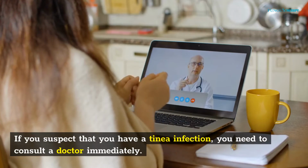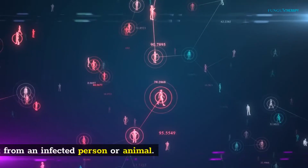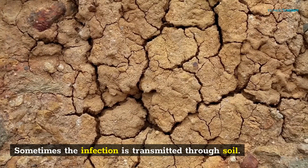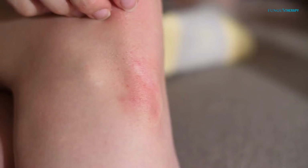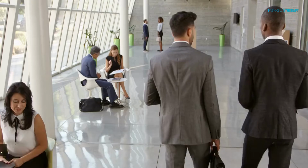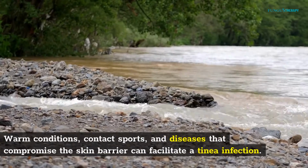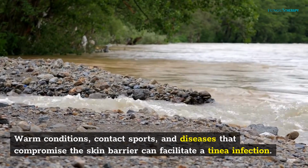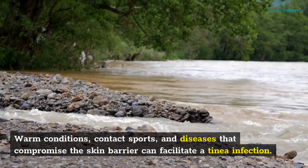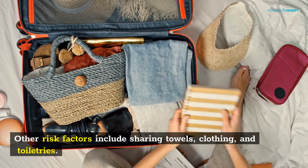If you suspect that you have a tinea infection, you need to consult a doctor immediately. You can get it from an infected person or animal. Sometimes the infection is transmitted through soil. Autoinoculation occurs when the infected area is scratched. Young people are most vulnerable to tinea infections. Warm conditions, contact sports, and diseases that compromise the skin barrier can facilitate a tinea infection. Other risk factors include sharing towels, clothing, and toiletries.